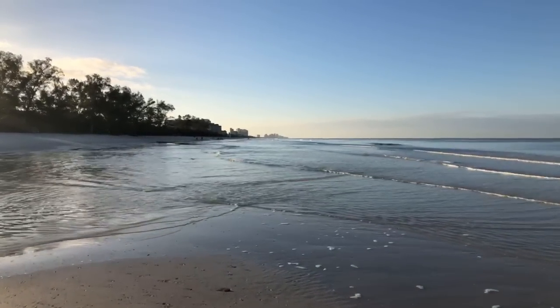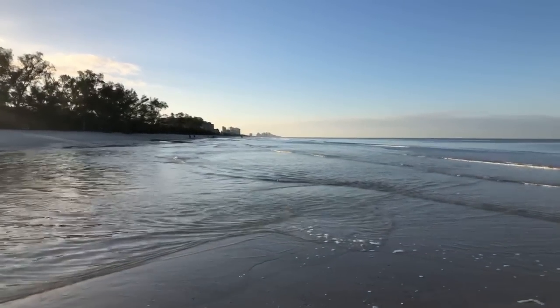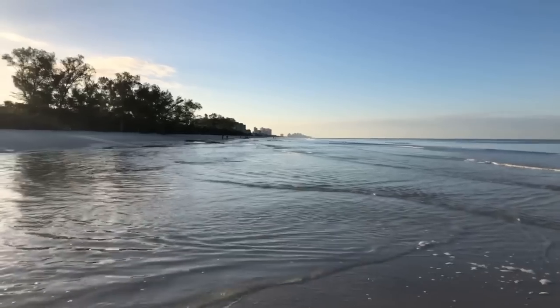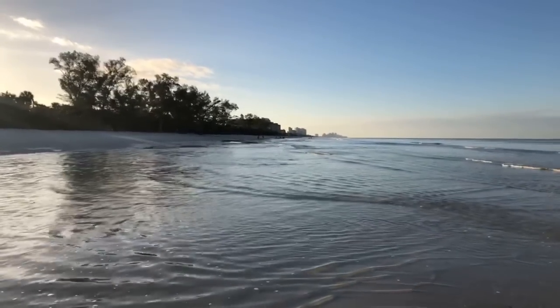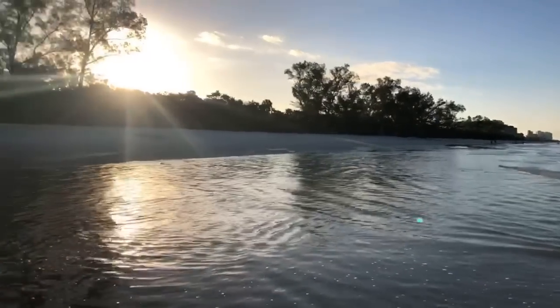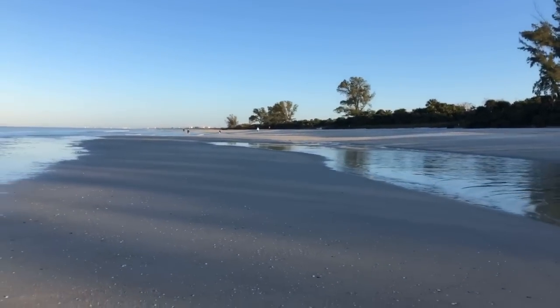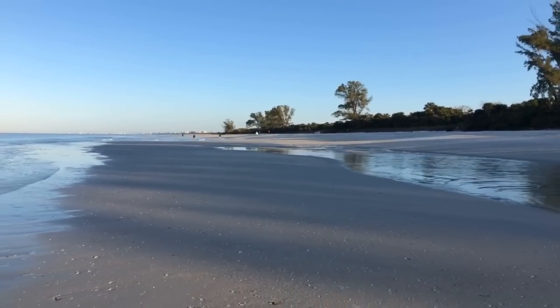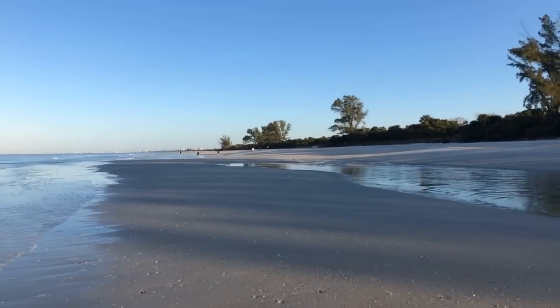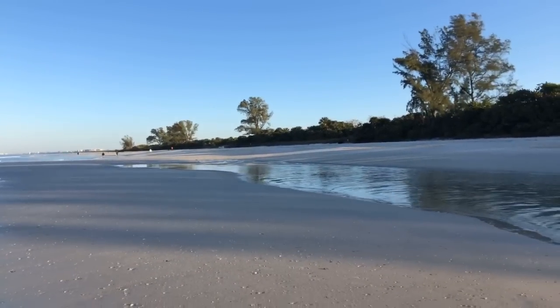Boy, there are a lot of people starting to show up here. A lot of people looking for some shells, wanting to take advantage of this low tide out here this morning. It's amazing. Look at that. Look at all that beach we have right now. That's something.